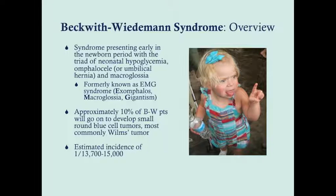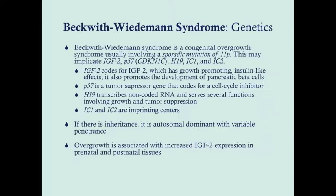Another one of the issues with this syndrome is that approximately 10% will go on to develop tumors, and these are usually the small round blue cell tumors, most commonly Wilms tumor. Children with Beckwith-Wiedemann syndrome have about a 600 times greater risk of developing Wilms tumor than other children. The estimated incidence of this syndrome is between 1 in 13,700 and 1 in 15,000, so again, relatively rare compared to some other genetic syndromes.